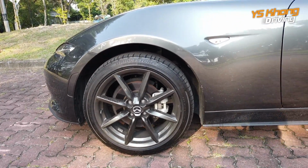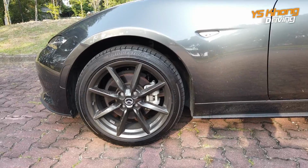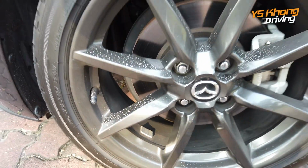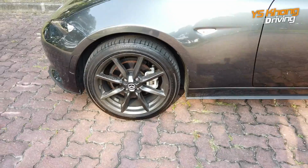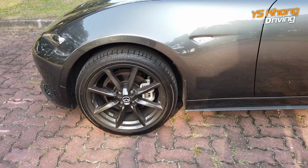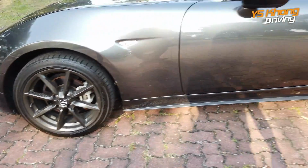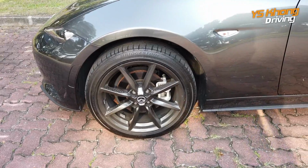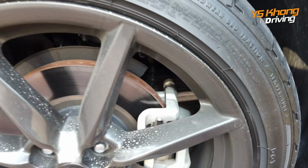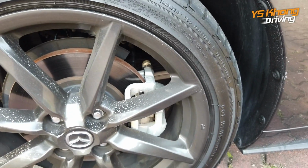On the front you get Bridgestone tires, 17-inch, and the tire size is 205/45 R17. The back runs exactly the same size tires, so they don't have staggered tire sizes. Front is a ventilated disc with a single port floating caliper, and the suspension is McPherson struts. If you can see inside, which I can, the A-arm just beyond the caliper is made of aluminum.